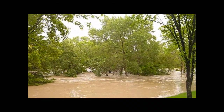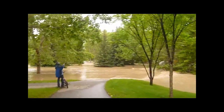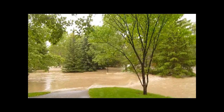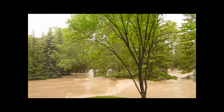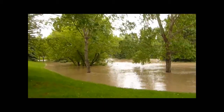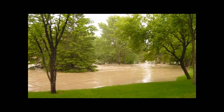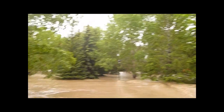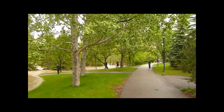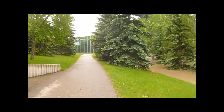So it's totally understandable why they had an evacuation for all this area in and around Safeway. All those pathways are buried. There's nothing to go for right now. Yeah, Dave's just left. Wow. I texted him. That's crazy. Yowza, yowza, yowza. Wow.